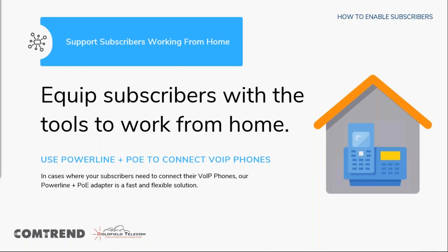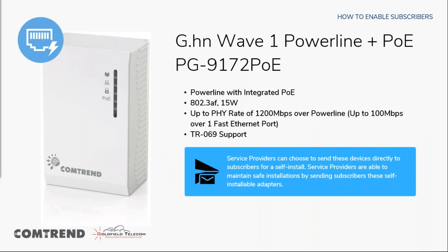And our final bullet point was support those who are working and learning from home by offering voice over IP phones and using a PoE Powerline adapter. ComTrans PG9172 PoE is a G.hn Powerline device with the added benefit of power over Ethernet connectivity. Using the existing electro wiring and Powerline technology, you can get data and power connectivity to hard to reach locations without expensive installation of Ethernet cables. This would include Cat5 and Cat6 cables.